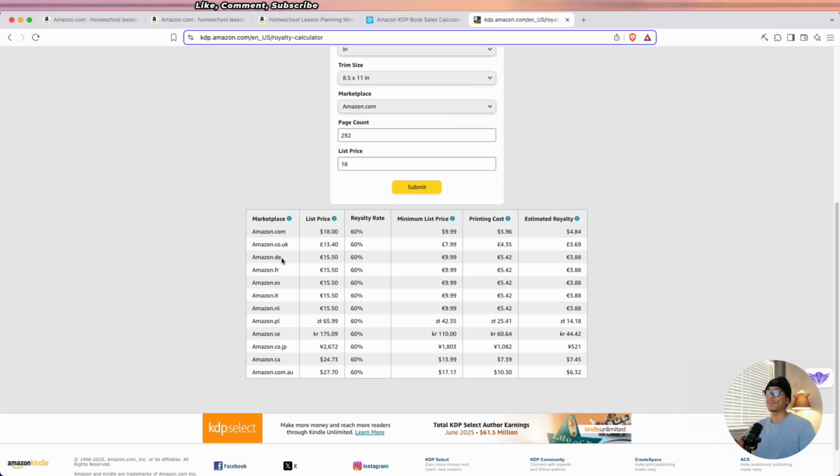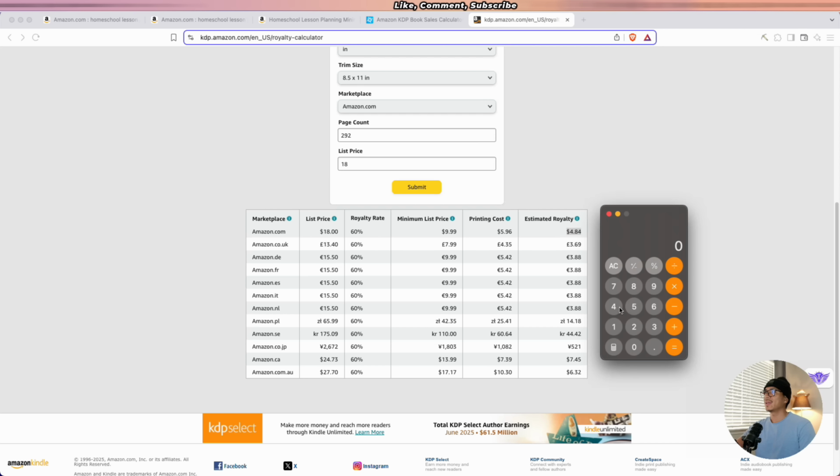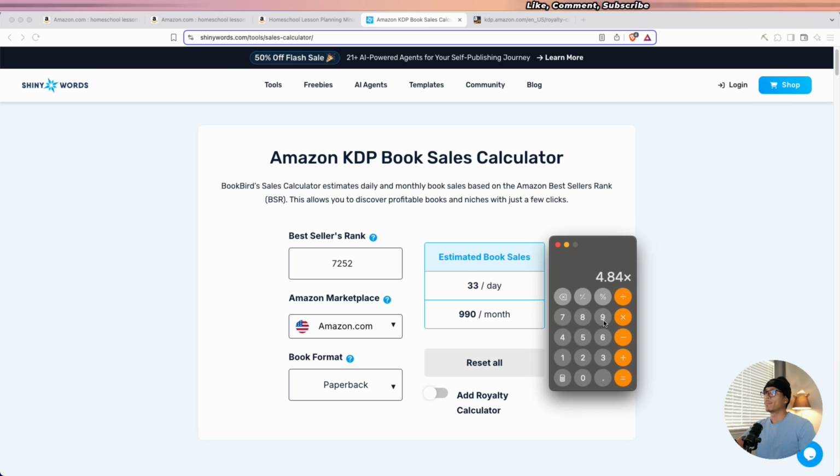And in the Amazon.com marketplace, where most of your sales are going to happen, we can see $18, 60% royalty rate, estimated royalty $4.84. So if we take our calculator and type in $4.84 for each book, this is the royalty, and multiply that by the estimated book sales per month, which is 990, we're going to get almost $5,000 per month coming from this single book.